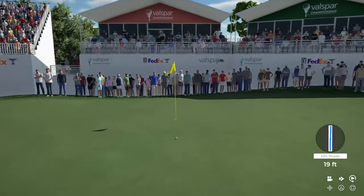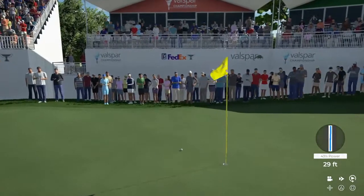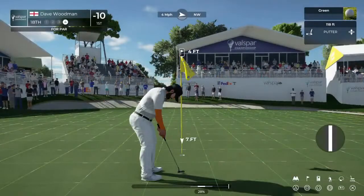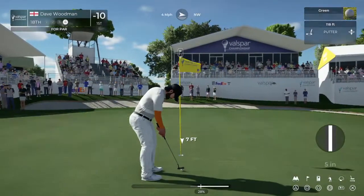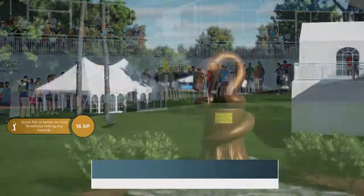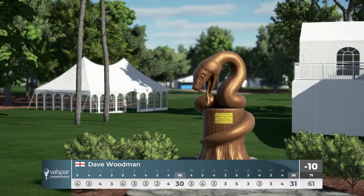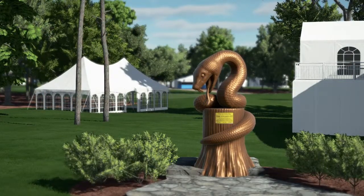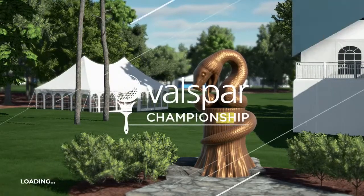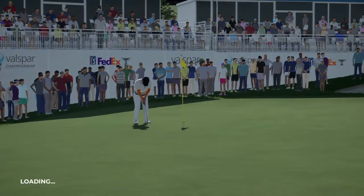No, it's not done it. Bit too heavy-handed there. And this putt is for a final score of 61. And was it enough? To the bottom, Rich, they are now the Valspar champion. What a performance. What a win. I mean, this player was just amazing all week long.